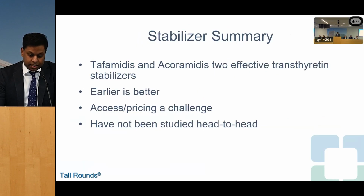So to summarize, tafamidis and acoramidis are two effective transthyretin stabilizers. Acoramidis will be applying for FDA approval soon. Earlier diagnosis is better in treatment. Access and pricing remains a challenge. And I don't think we'll ever know how these stabilizers perform head-to-head, but they both seem to be effective.